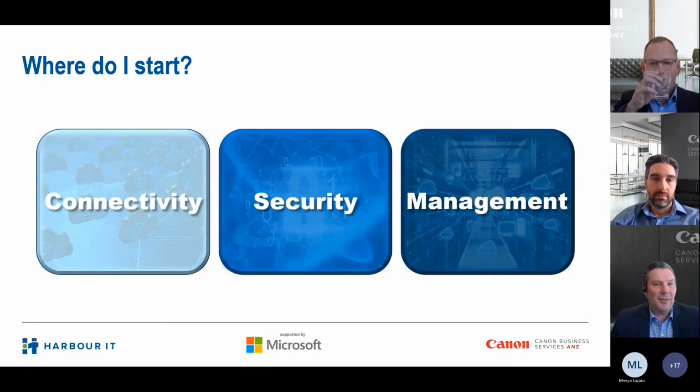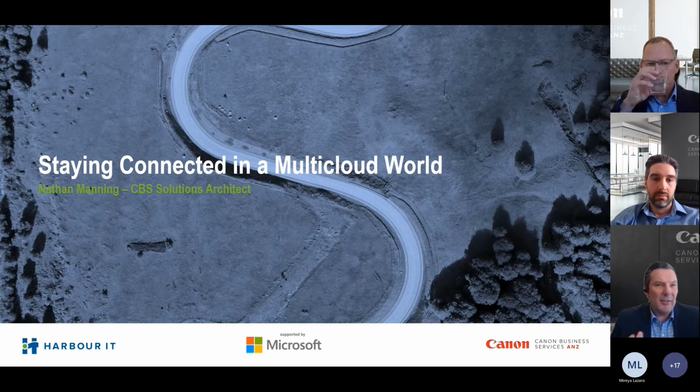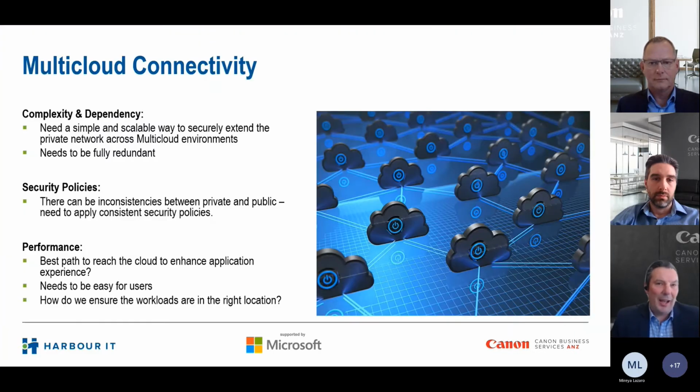So that first one is connectivity. Now, connectivity really is the underlying backbone of how users get access to their data. And before we even start to look at how we arrange that connectivity, we end up having to look at where we're going to be putting that data, because it's a complex environment. There's dependencies around that environment. We need a simple network, a network that's scalable, that's able to extend out, not just on our private network, where perhaps it's all sitting at the moment, but out into those multi-cloud public environments.